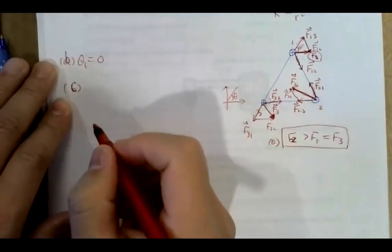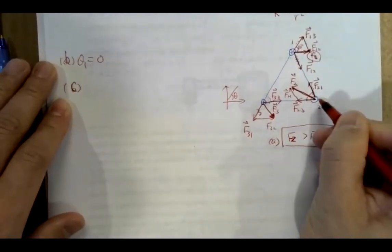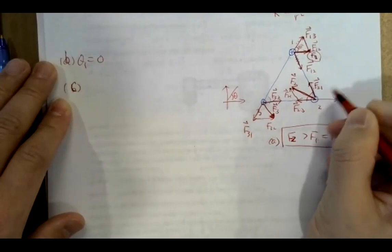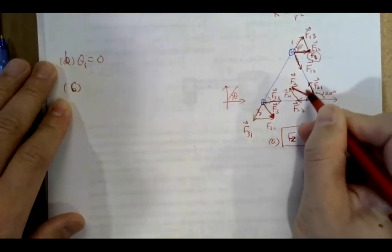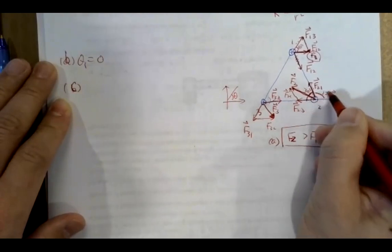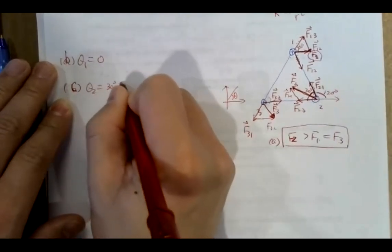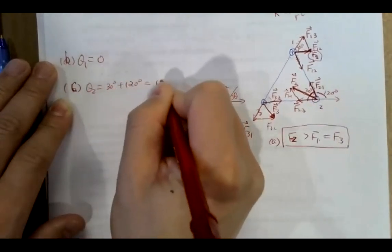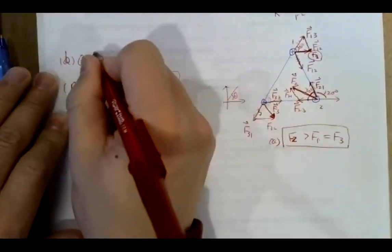And then C is asking for the angle of F2. So in this case, you'll see that this is 60 degrees, but this is X direction, right? This is 120 degrees. 60 degrees divided into 2 halves. So then this would be 30 plus 120, okay? Theta 2 would be 30 plus 120, which is 150 degrees, okay? On that one.